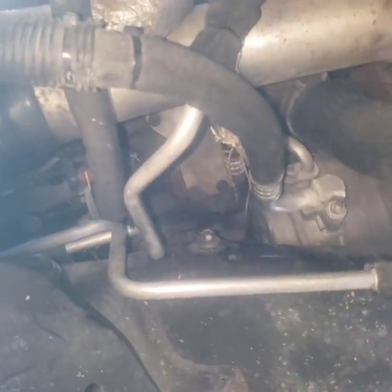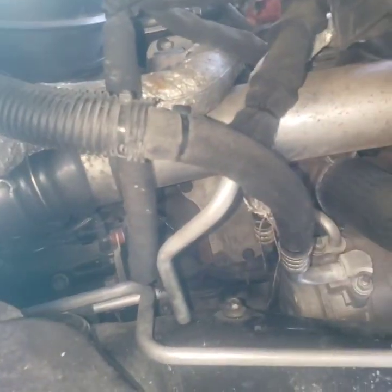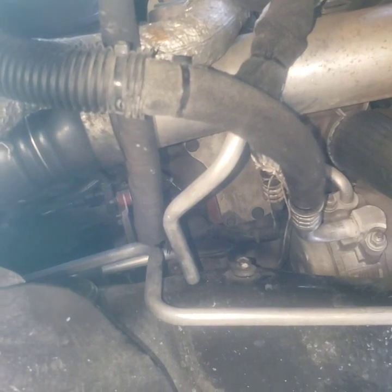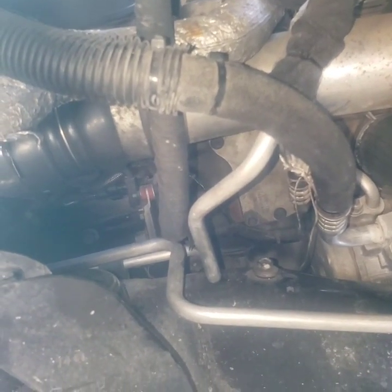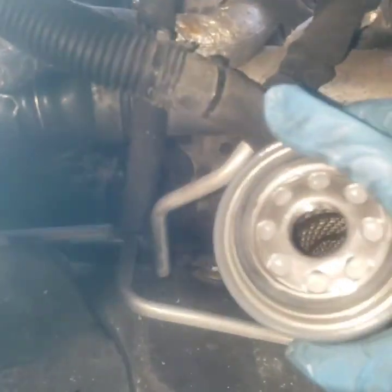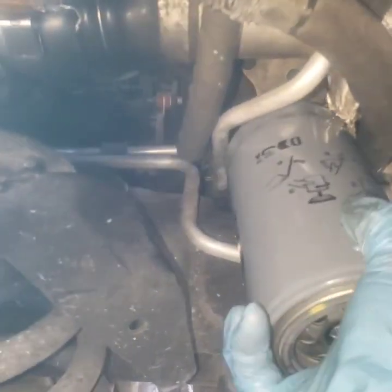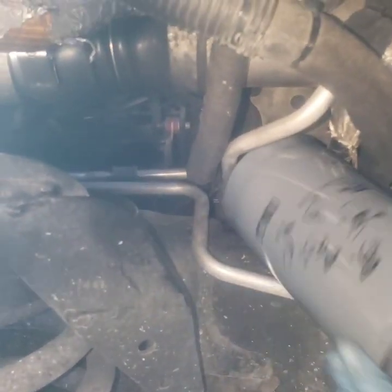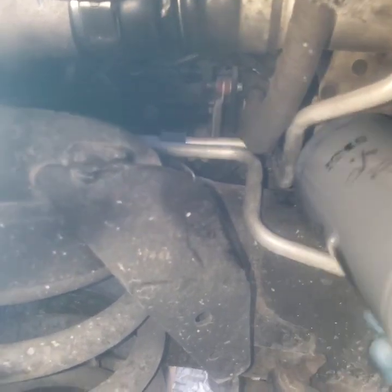So set the old filter to the side and put the new filter in. Some people fill their new filters up with oil. I don't, because it doesn't take long for the oil to circulate through. And so once I get this new filter in here, I may need 2 hands to move my transmission line out the way.